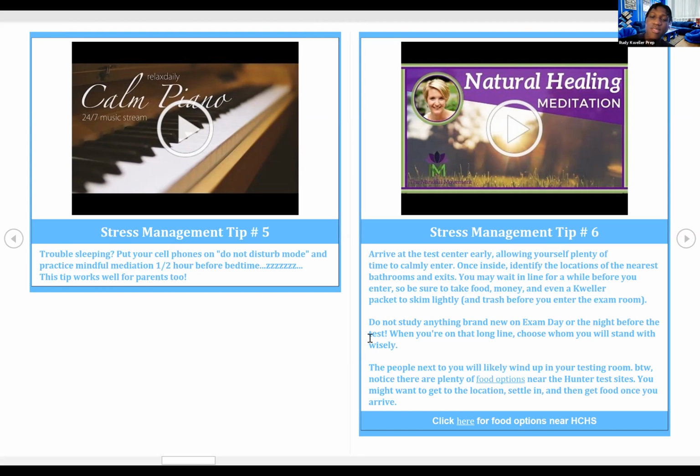So, stress management tip number 6. Arrive at the test center early, allowing yourself plenty of time to calmly enter. Once inside, identify the locations of the nearest bathrooms and exits. You may wait in line for a while before you enter, so be sure to take food, money, and even a Queller packet to skim lightly, and trash before you enter the exam room. Don't have that in the exam room.